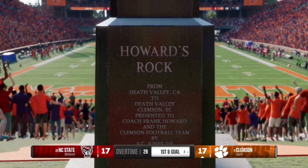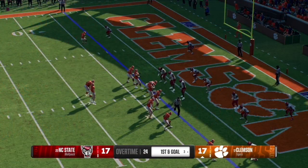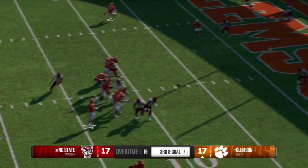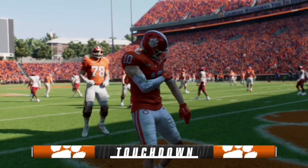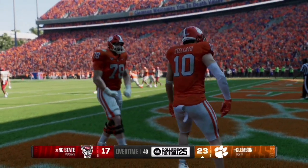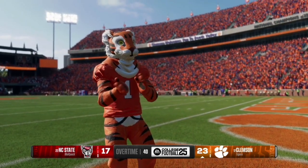And there is an injury on the play as NC State's player Noah Potter gets hurt on the play. It is now 3rd and goal for Clemson. They have a man in motion. Cade Klubnik rolls to his right and finds an open receiver in number 10 in the end zone. And Clemson are going to take a 24-17 lead over NC State here in overtime.